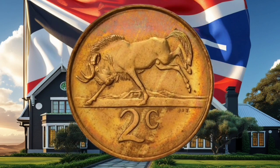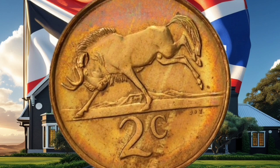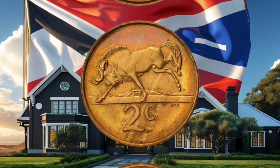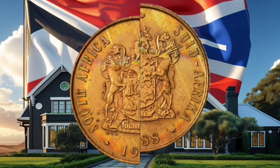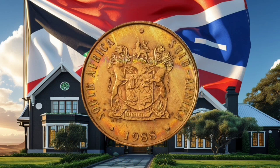Before we dive into the specifics of the coin itself, let's first set the stage. The 1988 2-cent coin was minted during a very interesting time in South Africa's history. The country was still under apartheid rule, and this period would end just a few years later in 1994 with Nelson Mandela's release.